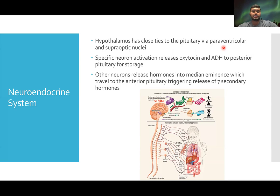However, the anterior pituitary doesn't store these hormones. What it does is it will detect these hormones from the hypothalamus, which will then cause it to create its own hormones to secrete out. And we'll talk about the specific hormones in the next slide.